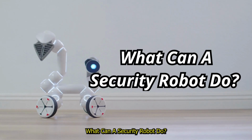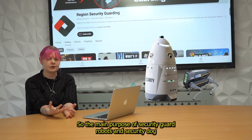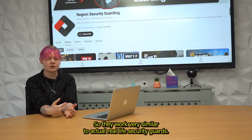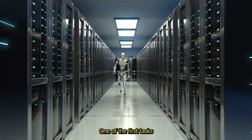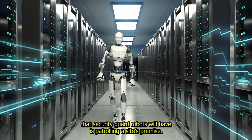What can a security robot do? So the main purpose of security guard robots and security dog robots is to provide a business with ultimate protection. So they work very similar to actual real-life security guards, and they're able to do this main purpose throughout a variety of different tasks. One of the first tasks that security guard robots will have is patrolling a site's premise.